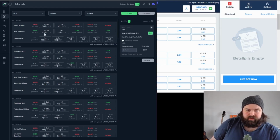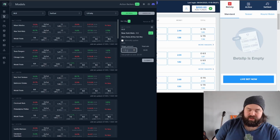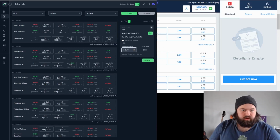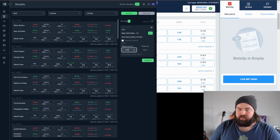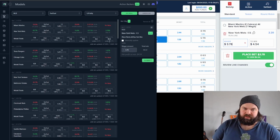So I've clicked here, added the run line, and this is telling me 3.78%. We're working with $100, so that's really easy. So I'll just do $3.78. And then I'll just come over to FanDuel, and I'll find the game. And again, the minus 1.5. And I'll make sure that the odds are the same. So it looks like they are 2.2, and again I'll just say 378. I won't submit anything yet, just like I won't submit anything over here. I just want to make sure I don't run out of bankroll, which is a possibility.